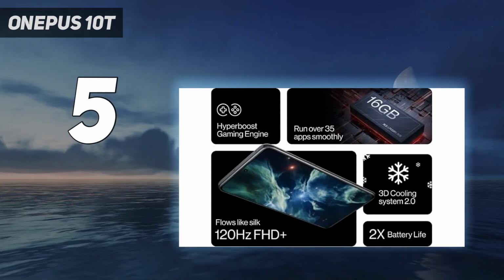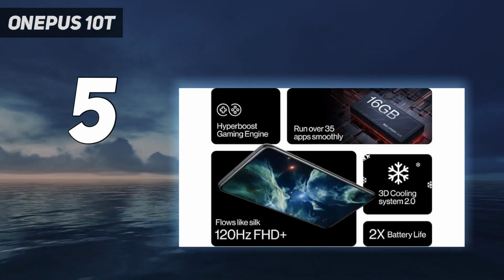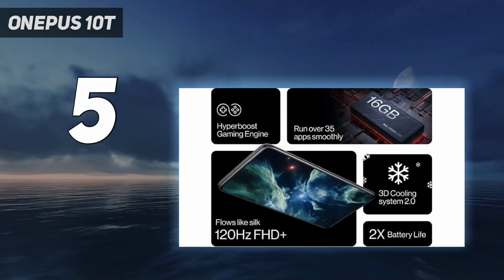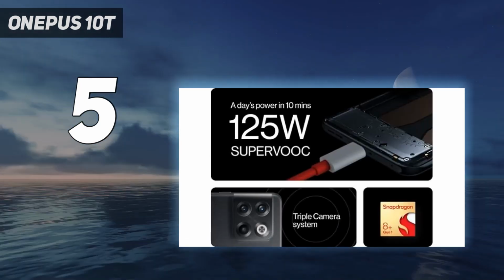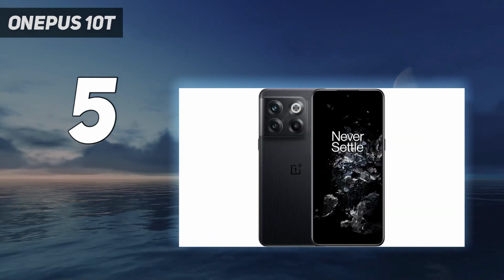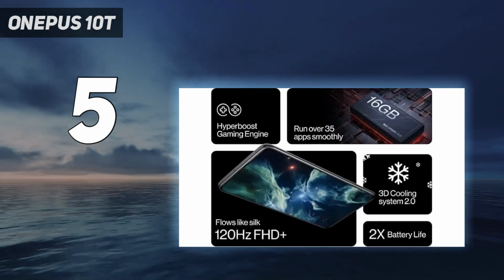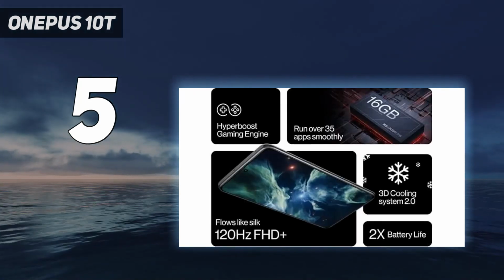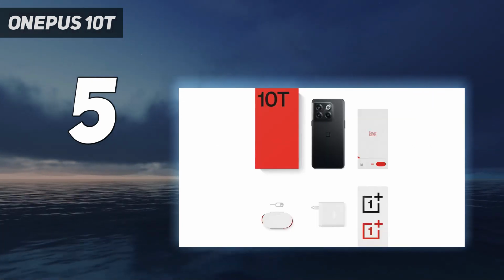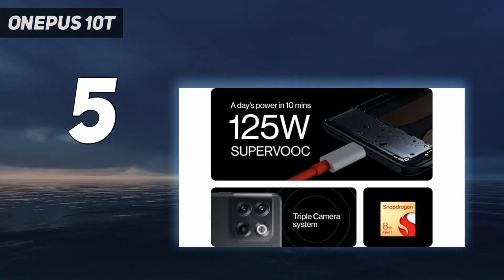50MP Sony IMX766 sensor. We've previously heaped praise on this sensor, as it's good for low-light photography, and you get an 8MP ultra-wide lens and 2MP macro sensor on the OnePlus 10T, too. The lack of zoom is disappointing. With no telephoto lens, you're relying on digital zoom when you close the distance, which caps out at a measly 10x. However, at such a low price in 2023, the OnePlus 10T can be considered one of the best affordable camera phones.